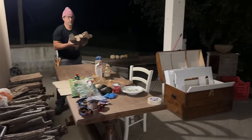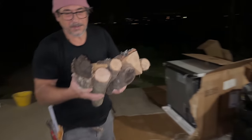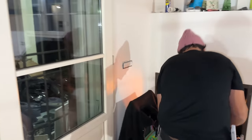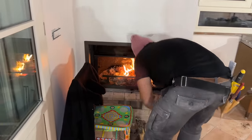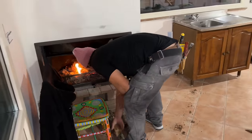It's getting very cold outside. The temperature's dropped about 10 degrees at least. Almeno ci abbiamo il frigorifero fuori. Yeah, because we don't have one inside. So we're keeping the fire nice and lit, and the house is actually really warm.